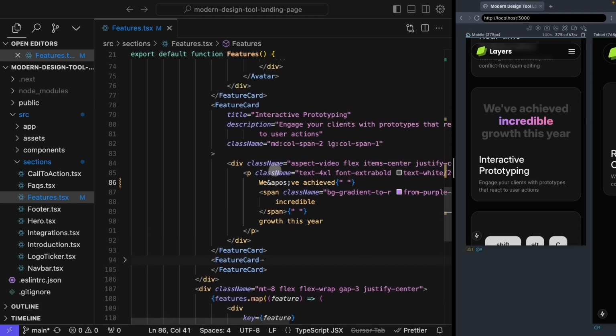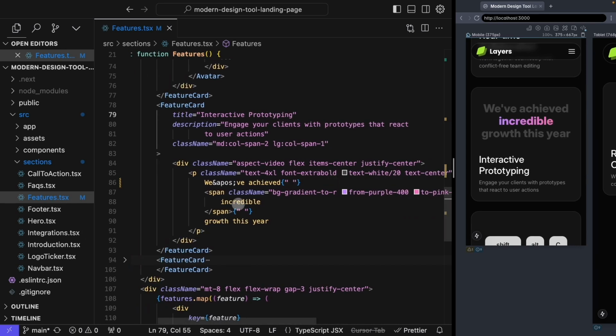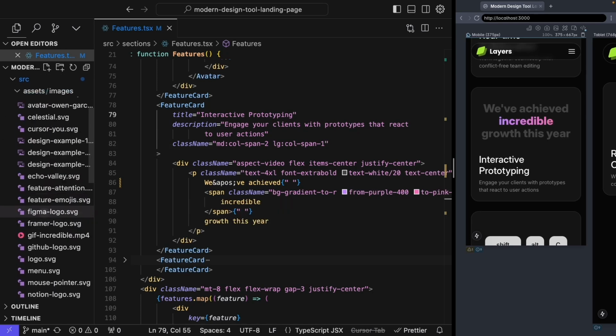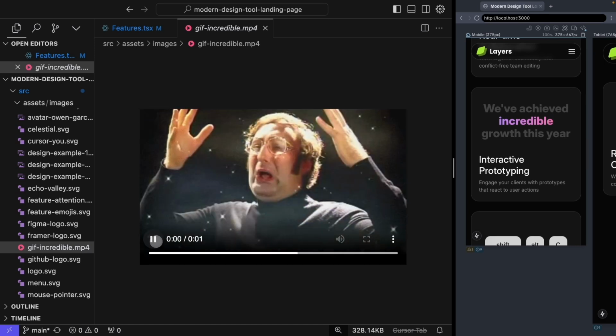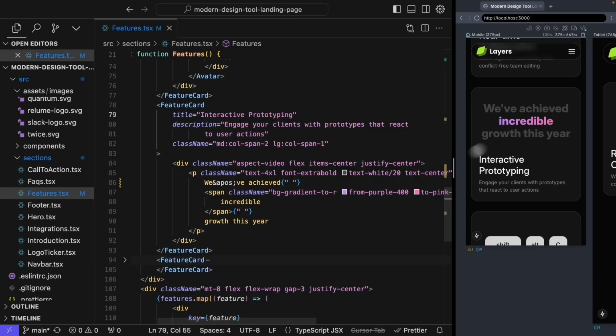to this second feature card. That is our interactive prototyping one, the one I just opened up. So let's go ahead and see what we can do here. For this one, we are going to import an MP4 that's going to be inside of our assets. That's going to be this GIF incredible.mp4. And you can see that it's just a simple mind-blown GIF. So we're going to use that inside of this to basically show that GIF above the word incredible when this is hovered. So that's going to be pretty simple to do.